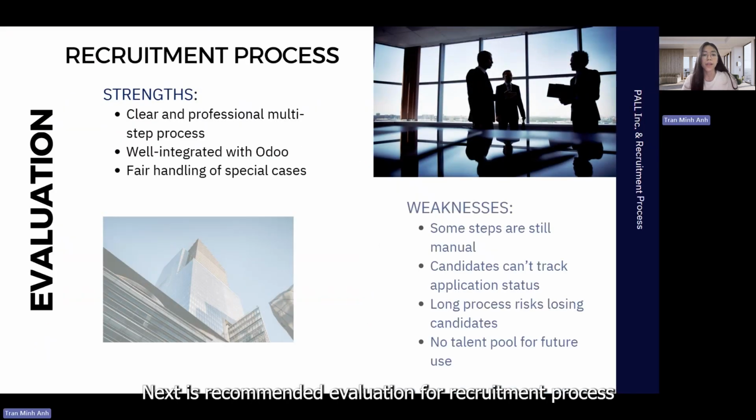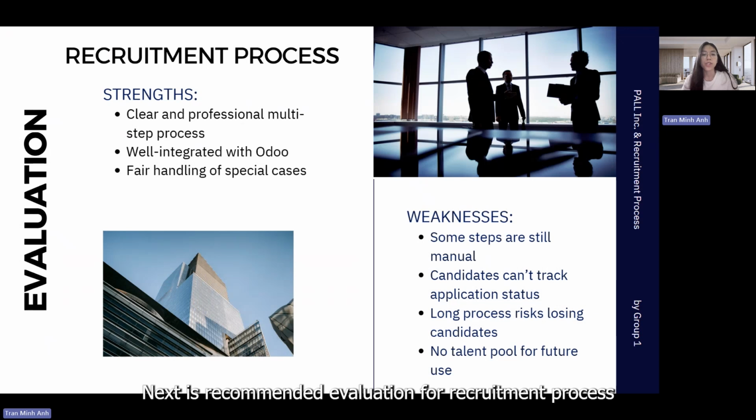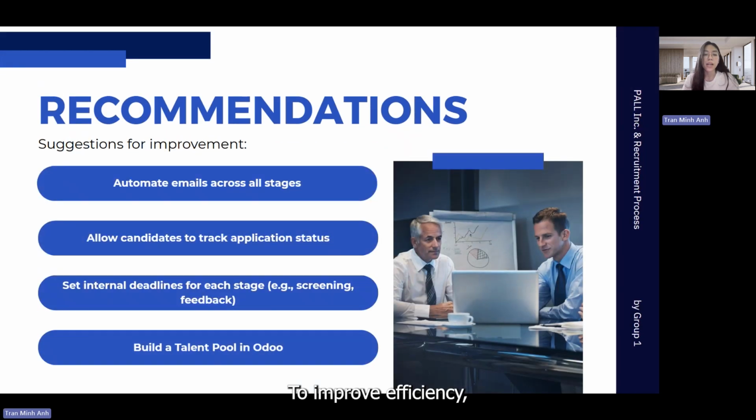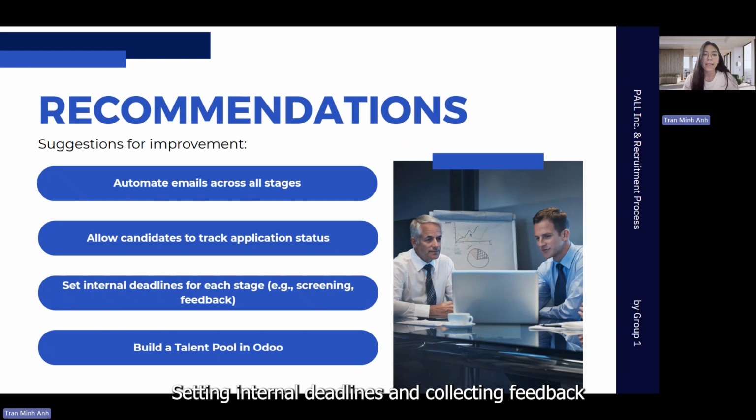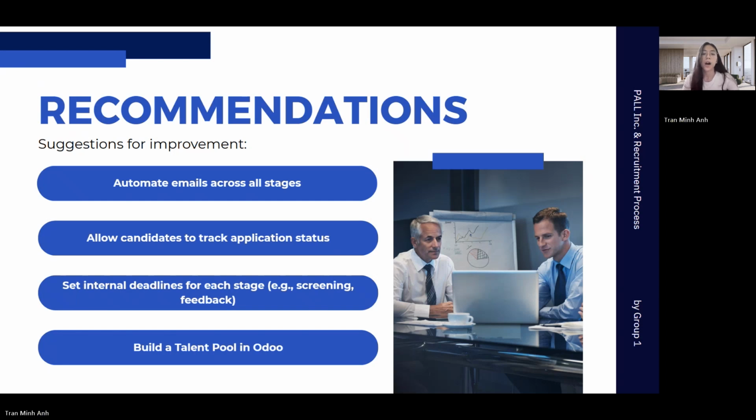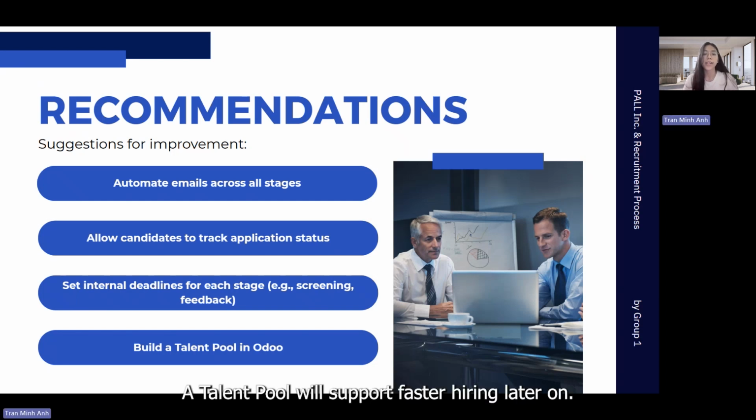Next is the evaluation and recommendation for the recruitment process. The recruitment process is structured and integrated with Odoo, which is a big plus. However, there are some manual steps or delays, candidates lack visibility on their status, and there's no talent database for future hiring. To improve efficiency, we suggest automating emails and allowing applicants to track progress. Setting internal deadlines and collecting feedback helps optimize the hiring stage. Talent pools will support faster hiring later on.